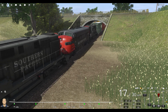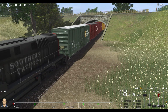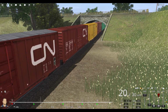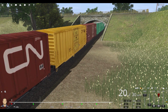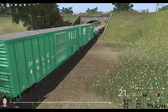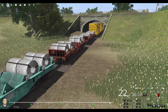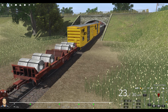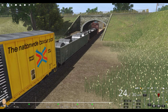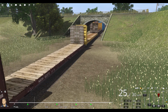This is where we cross under the main. The Meade branch definitely has height and width clearances and restrictions on those. We can't take any auto racks, for example. You can't take any car over 18 feet, I believe, is the limit. I'd have to double check on that. And we can't take any car that is longer than 73 feet. All right, so about the longest car we can take is a Centerbeam. We also cannot take any locomotives with 6 axles. Those are forbidden on this branch as well.